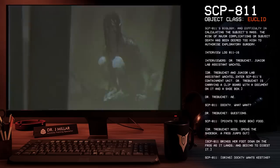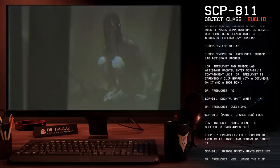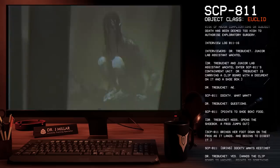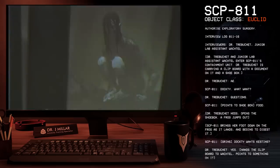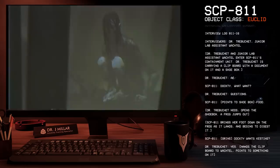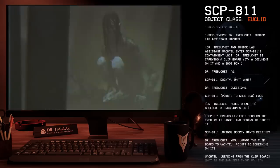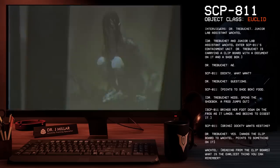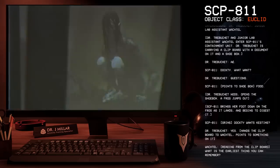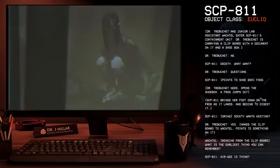A. Doctor, what want? Questions. Points to shoebox. Food. Dr. Trebuchet nods and opens the shoebox. A frog jumps out. SCP-811 brings her foot down on the frog as it lands and begins to digest it. Doctor wants questions? Yes. Hands the clipboard to Wachtel. Points to something on it.